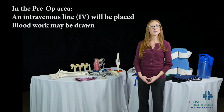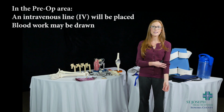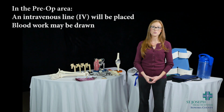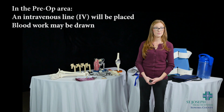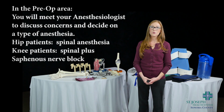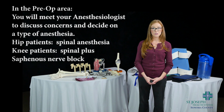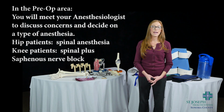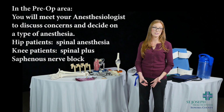You will then be checked into the pre-operative area. In the pre-operative area, you will meet your pre-operative nurse. She will start an intravenous IV line and get some fluid started to keep you hydrated through surgery. You may also have some extra blood work done. This is also the time where you will meet your anesthesiologist and discuss any concerns about your anesthesia, any reactions that you may have had in the past, or preference of medications.